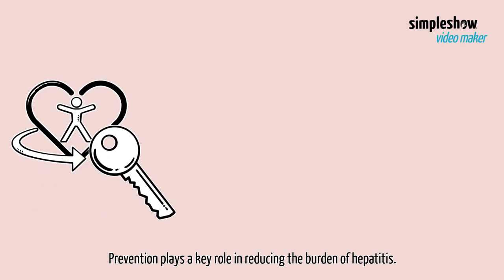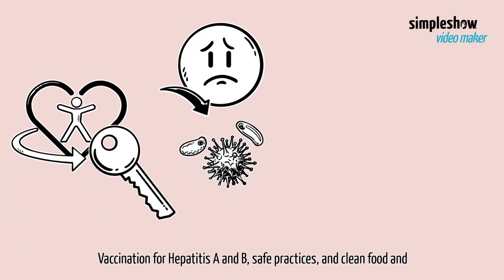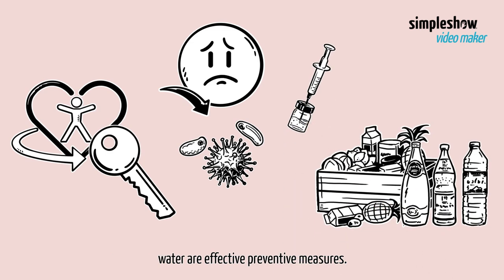Prevention plays a key role in reducing the burden of hepatitis. Vaccination for hepatitis A and B, safe practices, and clean food and water are effective preventive measures.